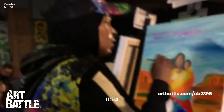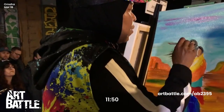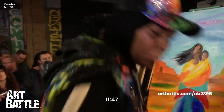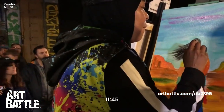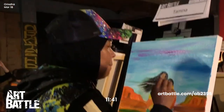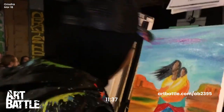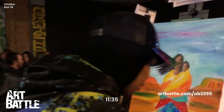Here we are with Tamina, and wow, Tamina is also an artist who has quite a lot established. We have two figures in the center of the canvas right now. Looks like a mother holding her child, and they're wrapped in various colors of cloth and on this kind of plains landscape. This piece has come together so beautifully, so quickly.